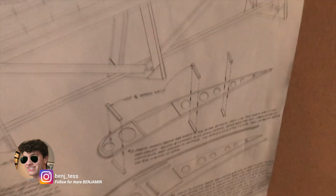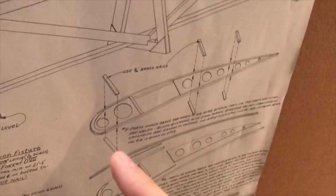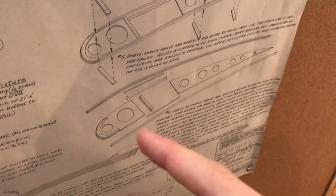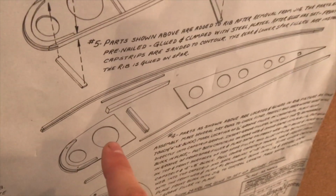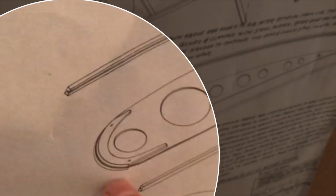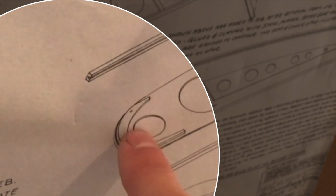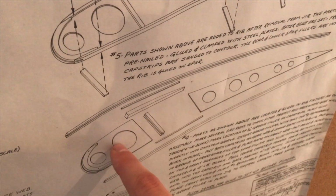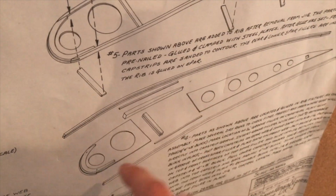Hello everyone, it's Benjamin. I'm in Montreal right now and I'll show you what I've been working on so far. The DR1 ribs. In fact, this one here is a completed one, and this is all the parts required to make one. And when we take a closer look at those two pieces here, which we call the webs, and those two, one here and one behind, which are the reinforcements, are all made out of birch plywood, which is made in Finland in fact.